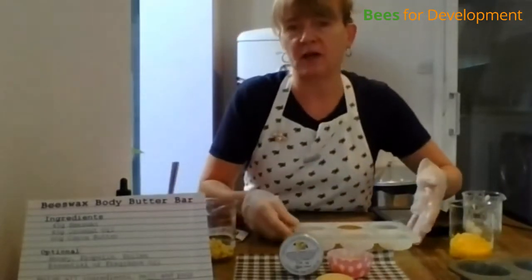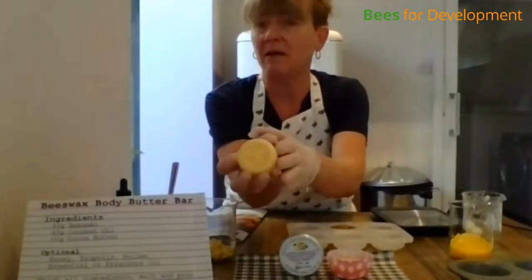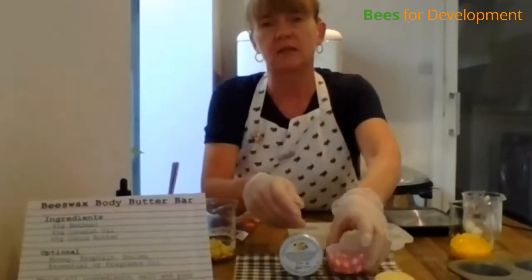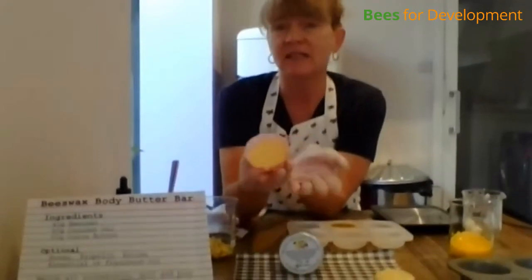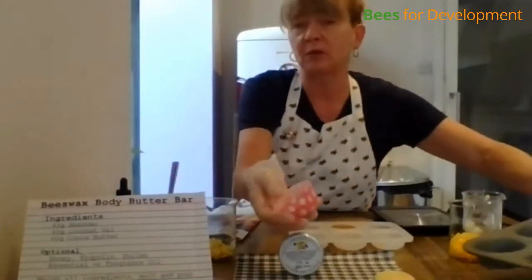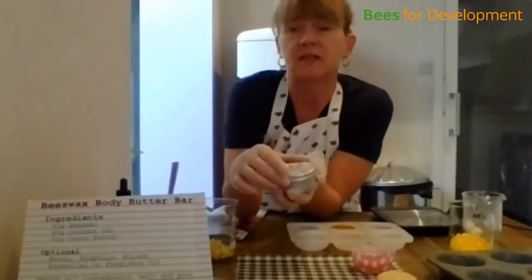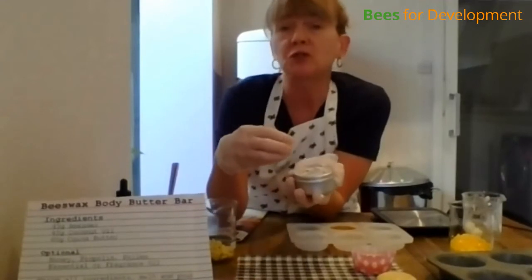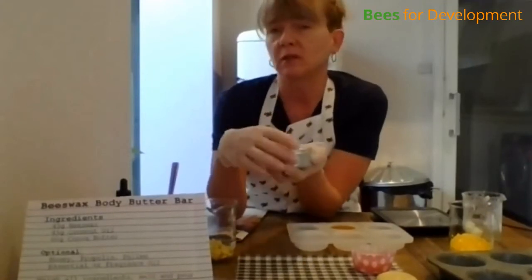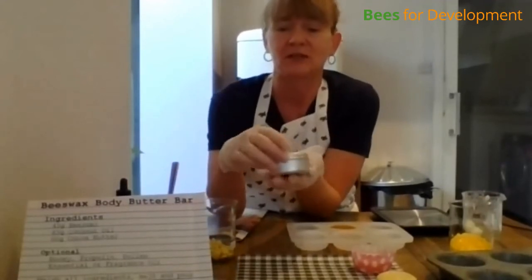Now, if you don't have a fancy mold, the one that I'm using makes this lovely embossed bee on the top. If you don't have something like that, that's fine. You can use something as simple as a cupcake casing, put that into a cupcake pan and just pour into that. And then you could label this or wrap it. You can sell it in different tins, or another idea would be to use beeswax wraps and wrap those around the body butter bar, tie them with a little bow, and that would be fantastic. And you then are using another beeswax product to sell those.